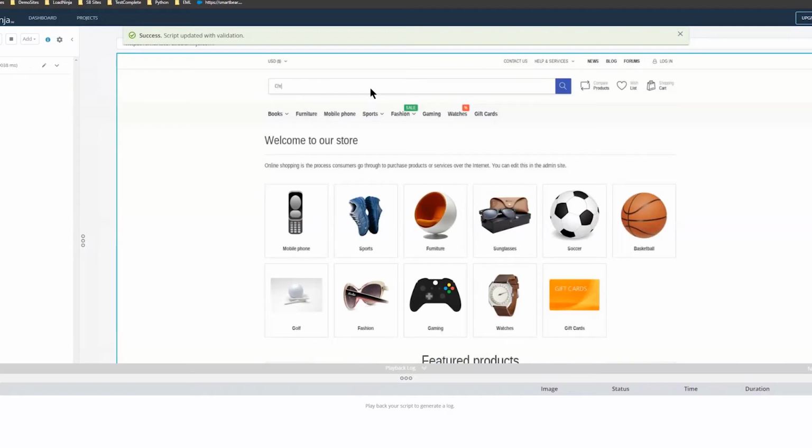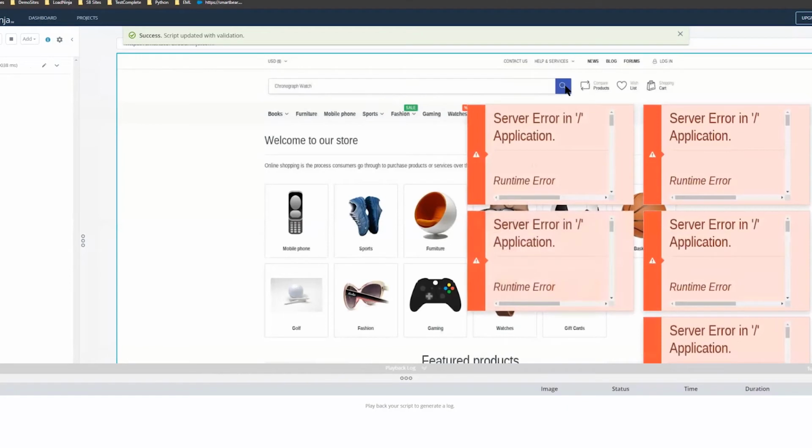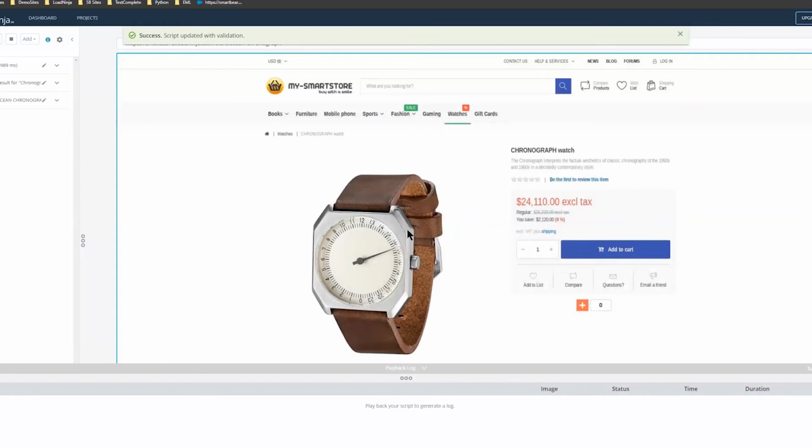In other words, LoadNinja will be able to abstract the keyboard input that we're inputting into the search bar here. It will also be able to abstract the resulting page that shows as a result of the varying search queries that we initially input. And we'll be able to click on the resulting picture no matter what image or what product we initially search for.